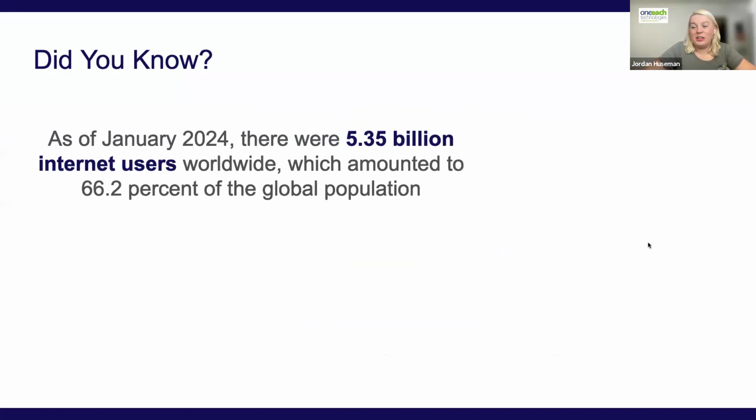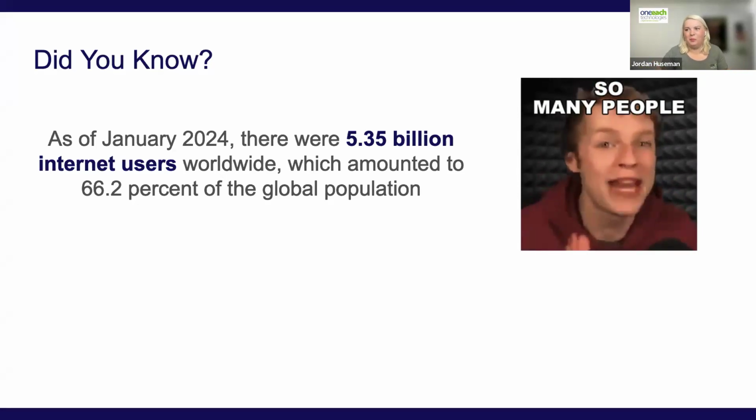Next one, which I thought was very interesting, is that as of January of this year, there are about 5 billion people using the internet worldwide, which is a lot of people. It's about 66% of our population.